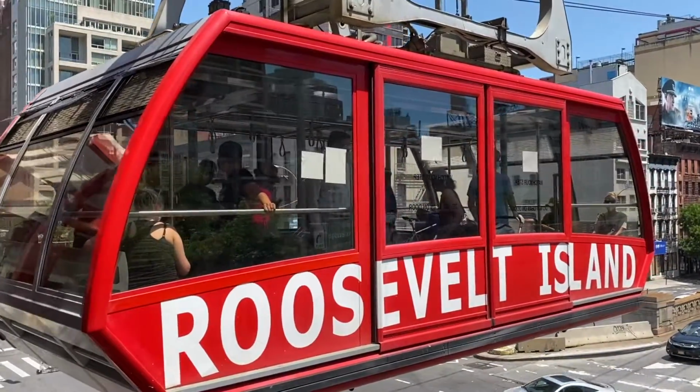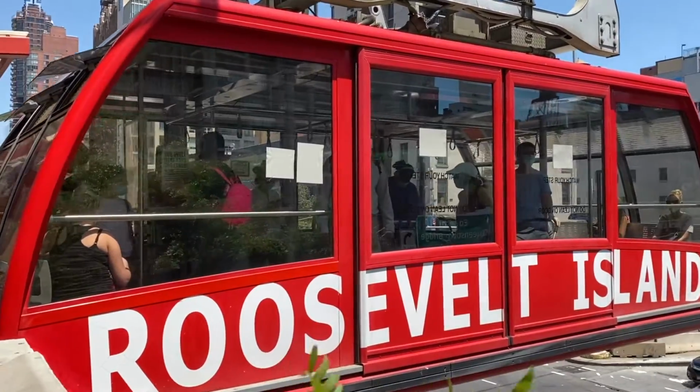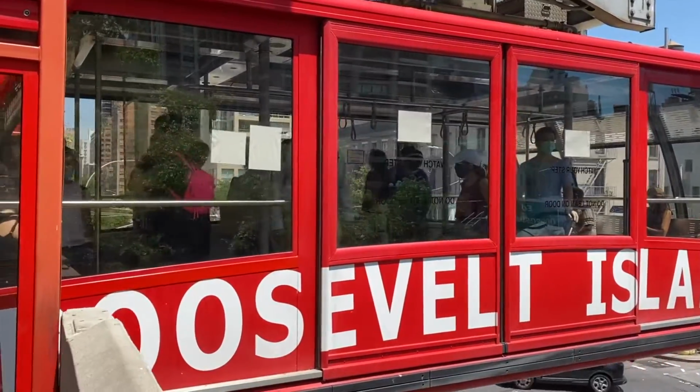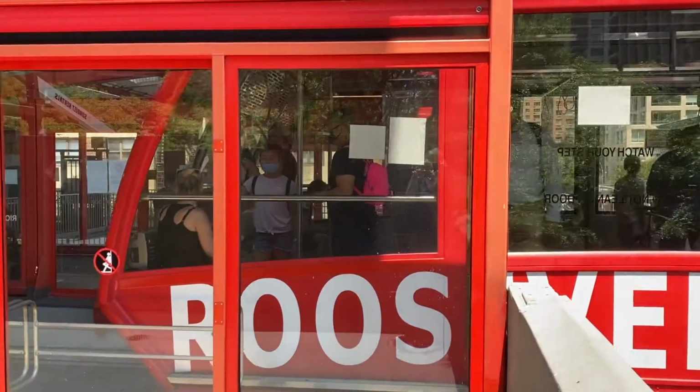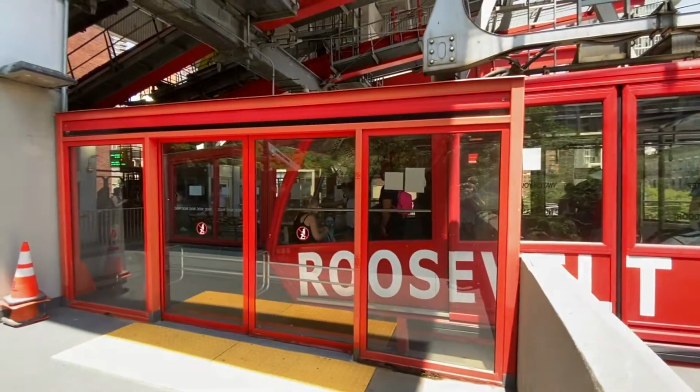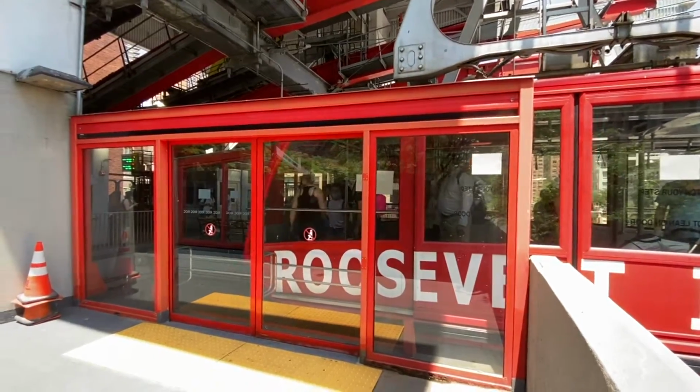For only $2.75 for a really fun ride on the tram in each direction, you can't beat that price, especially for those views of New York City. Extra good. Plus, it's the only commuter cable car in North America.